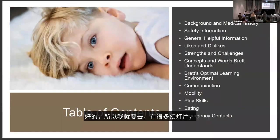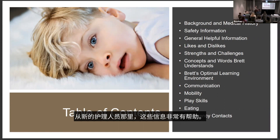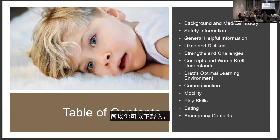Okay, so there's a lot of slides. I'm going to go through it really quickly just to give you an idea of the content that I included. And the feedback that I've gotten from his team and from new caregivers is that the information is very helpful. Parents have asked me for copies of this. I've uploaded it to the GRICon, so you can download it, and I'm happy to share it with you.